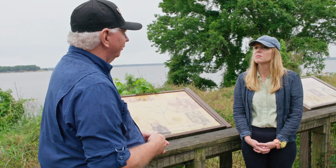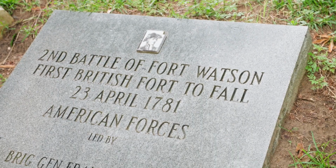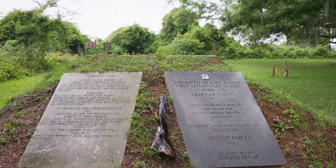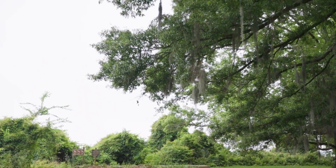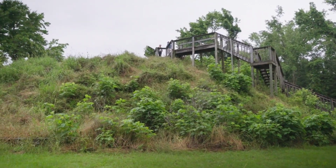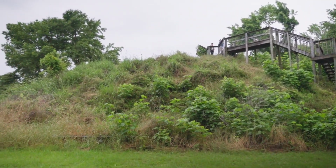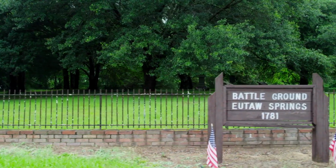The innovations of using this site to build a fortification and another innovation to be able to take it down. And when they captured Fort Watson, that was a part of the domino effect that caused Lord Rawdon to abandon Camden. So this is a site with major significance during the American Revolution. Oh, absolutely. Just a 30-minute drive from the Santee Indian Mound, Rick is taking me to another significant battle site.